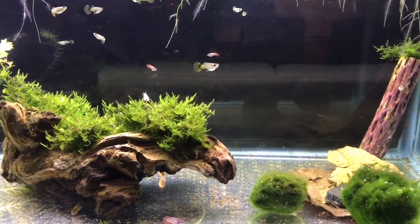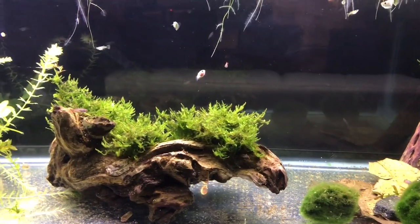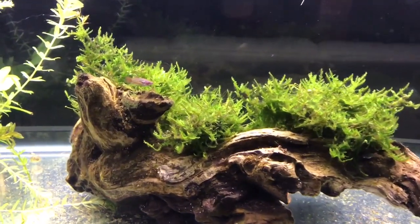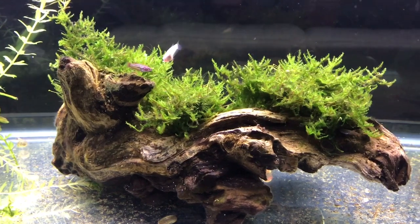foods that we feed. They are taking near enough everything now. I have just started them on pellet food as well in the last few days, and they've been taking that with no issue whatsoever, which is really good. So right now they're eating sort of a variety of everything.